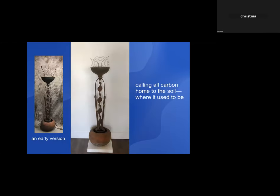And then continuing to do art about soil, you learn about microbes, you learn that it's the fungi that are helping to sequester carbon in the soil, get it out of the atmosphere into the soil where it actually used to be. So this piece is called Calling All Carbon Home to the Soil Where It Used to Be. The version on the left was an earlier version, but the one in the middle is the final one. It's kind of like a radio broadcasting out into the universe, calling the carbon back home into the soil.